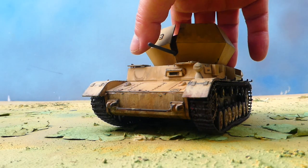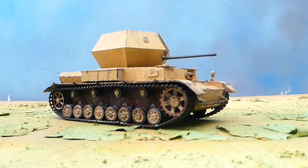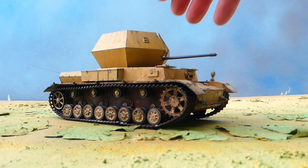Oh, it's a horrible rainy day. Crows aren't enjoying it either, are they? Could have done with a bit more contrast light-wise, but never mind.